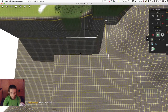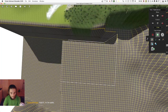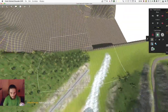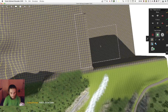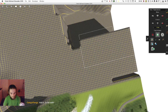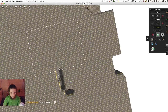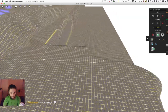And I won't do too much terraforming on this little bit back here, because this is where this line will come in from. I'll do that when I extend this line. Okay, now that that delicate bit is done, this should go relatively quickly.